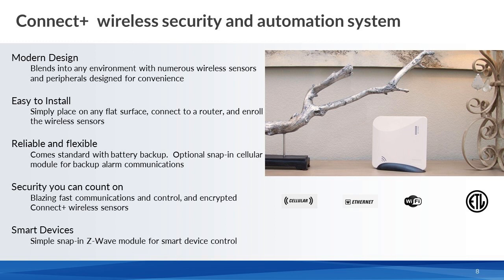So we try to put it near where an internet connection is, because we're always going to try to lead with IP. And as we'll see shortly when we take a tour of the panel, you have that IP connection built in. One of the great things about the Connect Plus and the way it was designed was really speed of install. You can take a person not familiar with the industry, put the Connect Plus in front of them, and it will probably take them maybe a half an hour on their first install. If you've been in the industry for a while and understand the intrusion side of things, you can get this panel up and running within probably 10 minutes. Very fast, very simple.